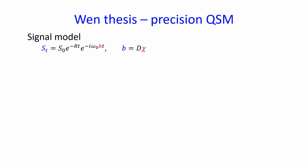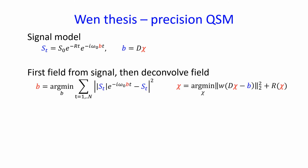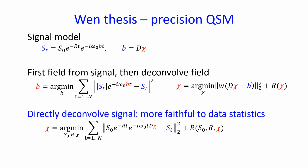So Yan has done a lot of work, and this is just a small part of his thesis. Look at the signal model: you have the signal magnetic decay and then a phase factor, and then you estimate the fields from the signal, and then you do deconvolution. Yan is a man of rigor and precision, and he realized there are problems with noise modeling in the current approach. To be more faithful to the data statistics, you need to work with complex signals directly in this manner. This really brought us a step closer to the truth.